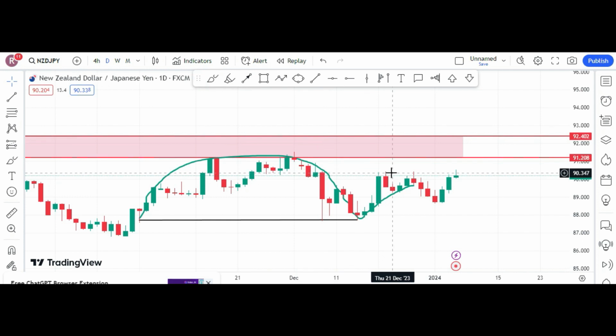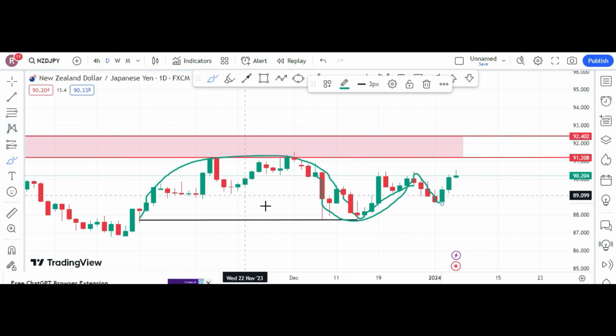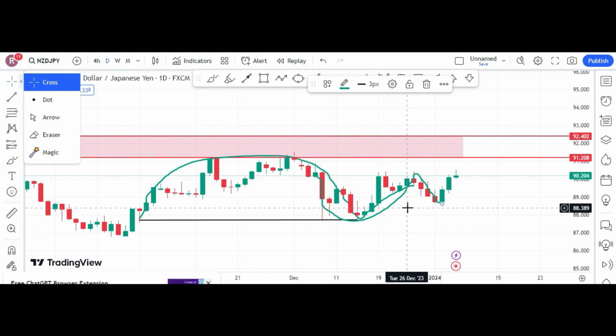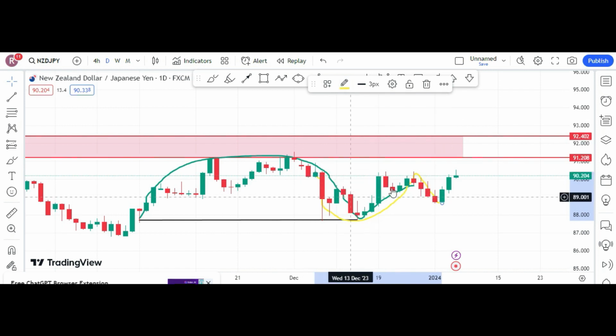This is another cup we have. If we consider this as a neckline, so we have another cup forming here. Okay, guys, and this is the handle we can treat. Let me change the color of this, so it will be easier to identify how I am identifying the other cup. So this is another cup and handle.